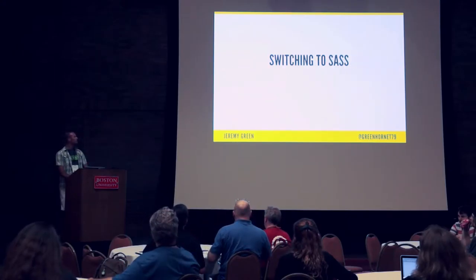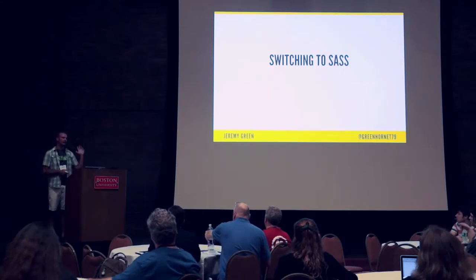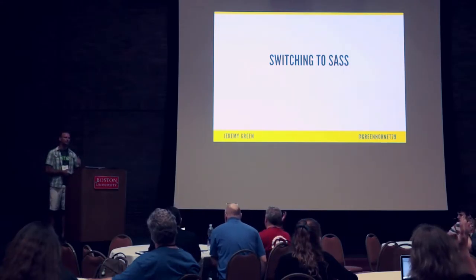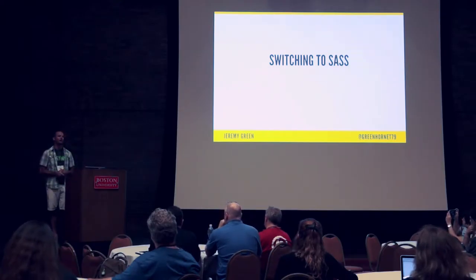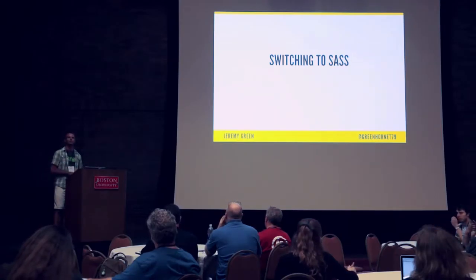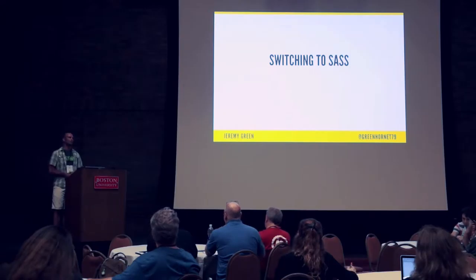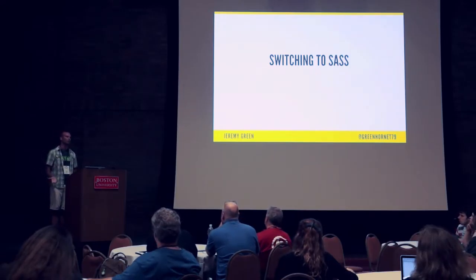So another example is switching to SaaS. Has anyone used SaaS in their development process? All right. I switched to SaaS probably like 2.5 years ago, something like that. And before that, I was just using straight CSS. I'd heard about SaaS before, but I was kind of like, it looks cool, but I'm busy building websites. I don't have time to learn something new.